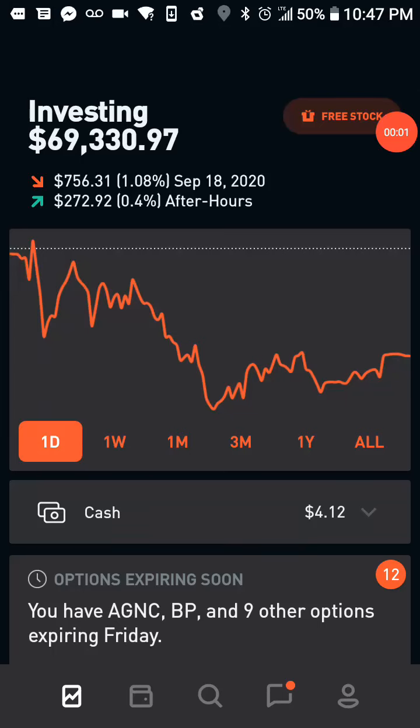Hey there, I quickly want to go over my Robinhood portfolio and show you some low-cost stocks that you could sell options on or sell puts on and start trading options on pretty inexpensively. Really quick, my portfolio is just around 69.3 here on Robinhood, and my Charles Schwab is around 83.5. A lot of options expired on Friday.